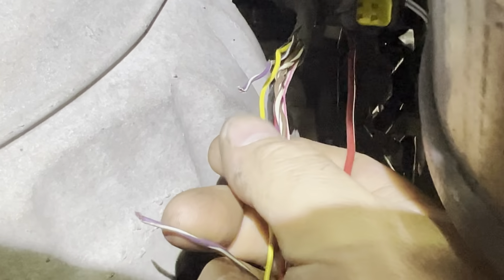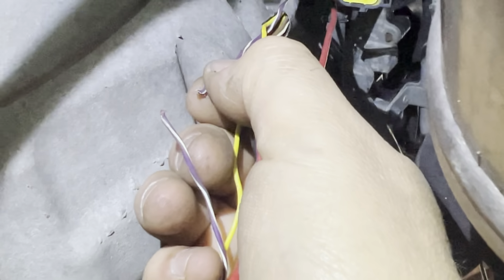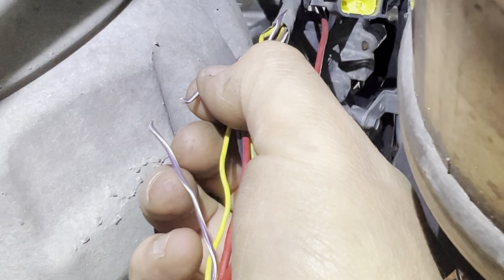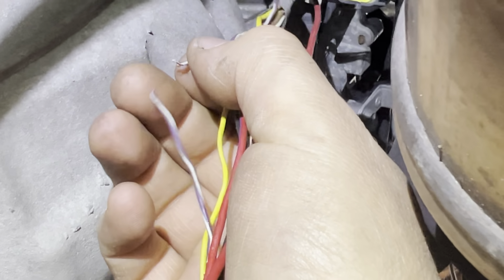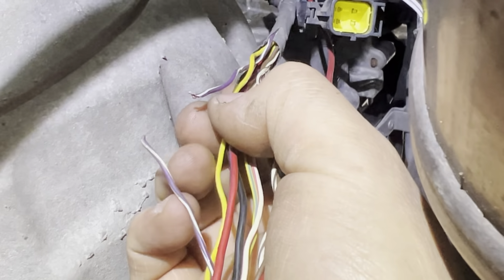Now, I still don't know if it's gonna work. I'm real hopeful. And I know, okay, this purple and white wire is the actual transmission CAN bus communication wire, and it's broken too. So I know this is going to fix the communication with the TCM, and I'm very hopeful and believing that it is going to make the car fire up. Freaking rodent or something.